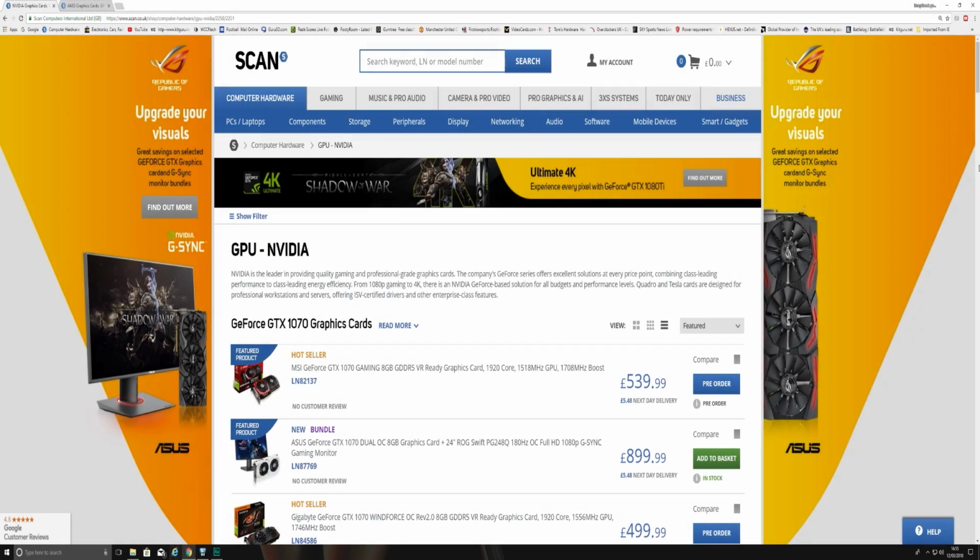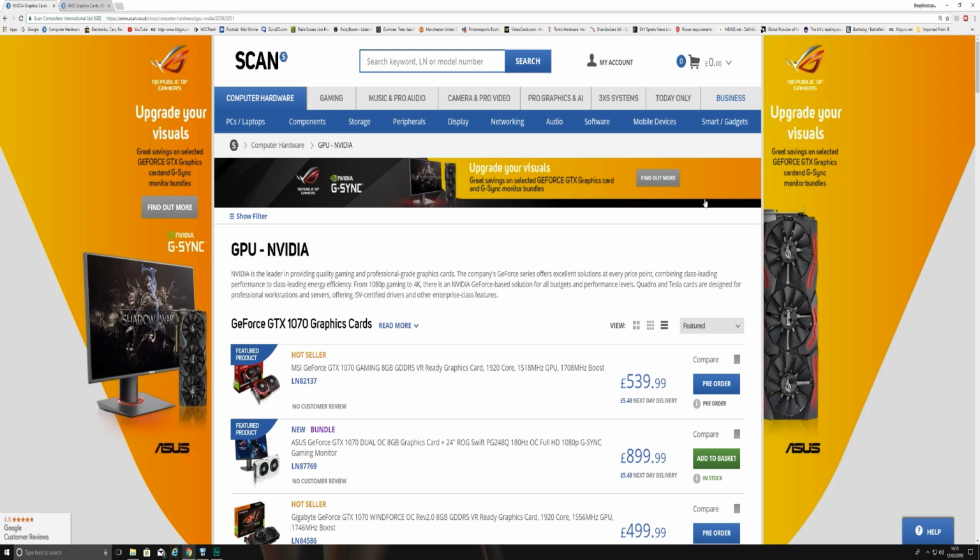Anyone that's in the market for a brand new graphics card would have noticed that the GPU market is in a very sorry state at the moment, and that's mainly due to the GPU mining craze, or the crypto mining craze should I say, which has brought on some unprecedented levels of price gouging due to supply and demand.